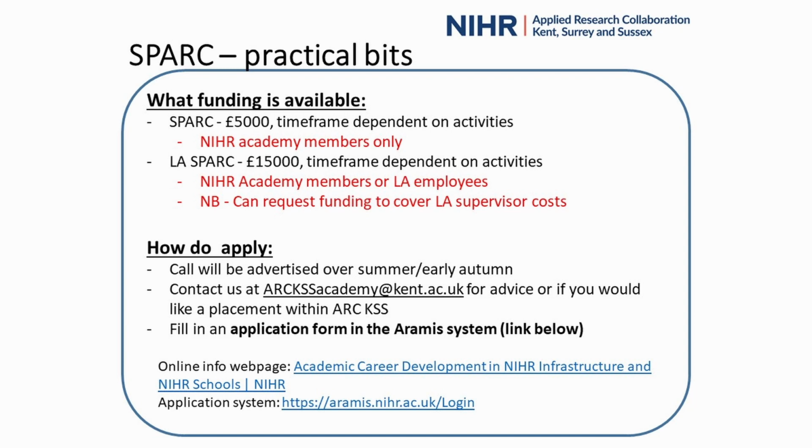And how do you apply? The call is generally advertised in the summer and autumn, so we're a little bit ahead of the game so that we can highlight this to people and you can be prepared for the release. If you're hoping to do a placement within ARC KSS, you need to contact us because we need to actively help you with your application and do a statement of support as your host. But we're also more than willing to help anyone with a SPARC application in the region. The application system is the NIHR ARAMIS system.